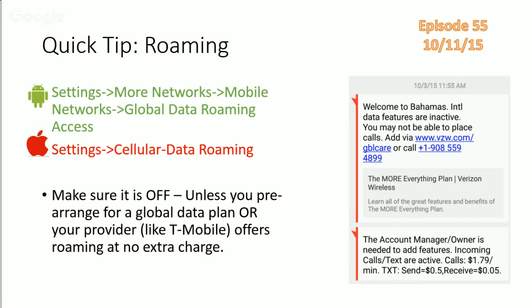Quick tip, Chris. Our quick tip is about roaming. First of all, how to get to the setting. For Android, you go into Settings, More networks, Mobile networks, and Global data roaming. On Apple devices, you go to Settings and Cellular Data Roaming. You should make sure that it's off unless you have prearranged a global data plan, or your provider, like T-Mobile, offers roaming at no charge.